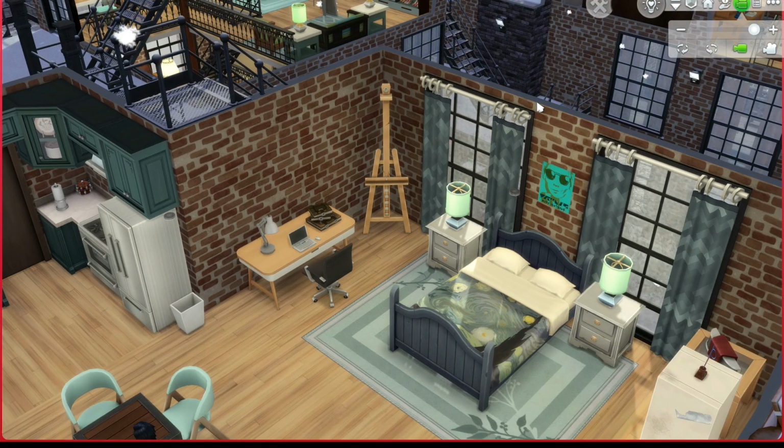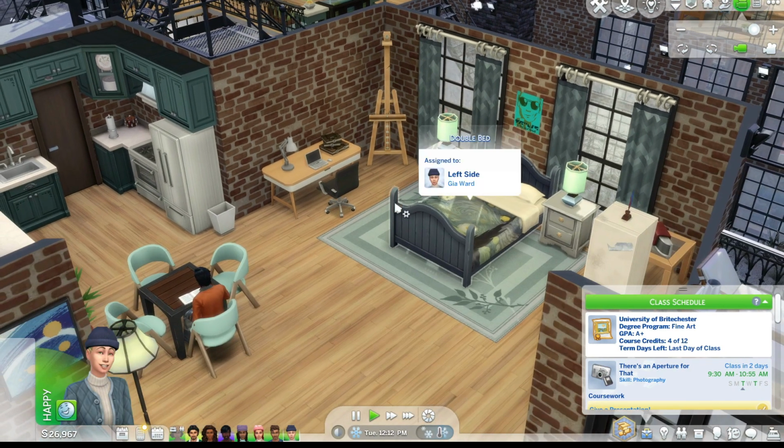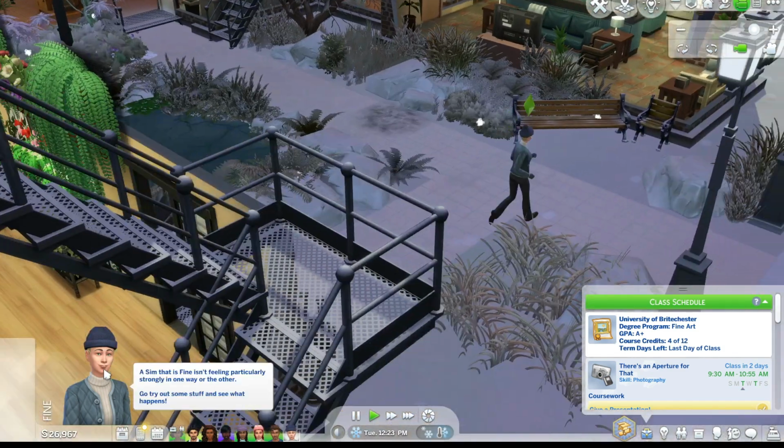Everything else does. And this is the kind of stuff I put in here when I was just building it. You know, it's like, oh, you need something right over here. I'll put an easel without even knowing the people that are in the apartment. So some of this stuff is like, you could have sold that. But maybe she'll get into it.